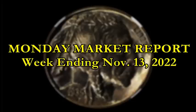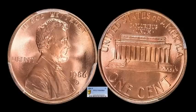Let's go ahead and check out the top crop of coins for this week, starting out with a 1986-D. Obviously, this one is going to be on the list to fulfill the high-end Lincoln cent registries out there. There's really no other reason why you would buy this coin. It's not per se an investable coin. I would never drop the kind of money that people drop on these moderns. It's a really crazy world we live in, where some of the highest mintage, most common coins can sell for a lot of money.